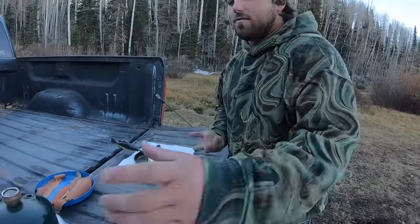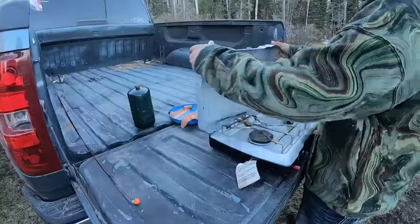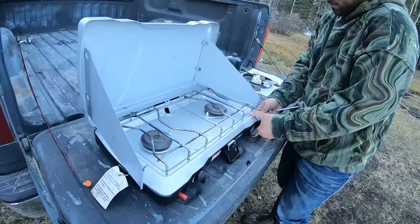We're gonna go ahead and just fry them up in some butter and seasoning on our Coleman burner right here. Super simple. And yeah, I know I need to clean this off. I know it's filthy.